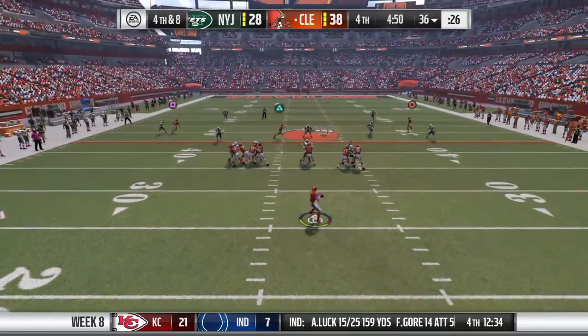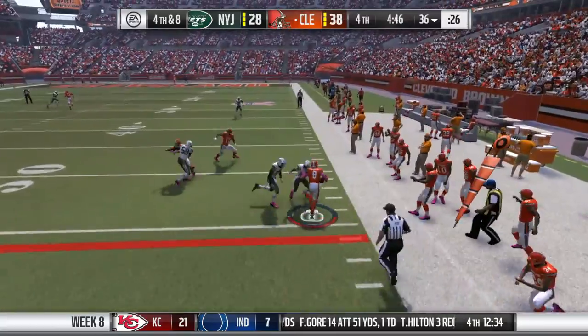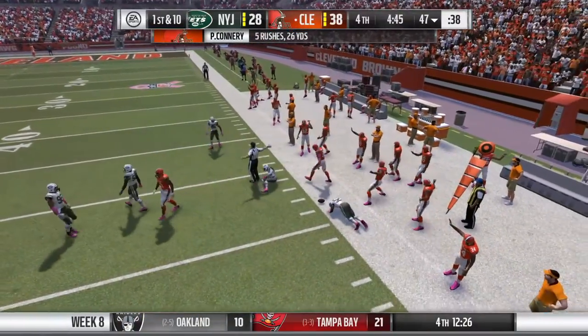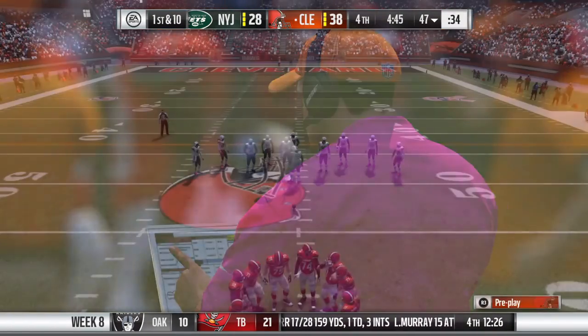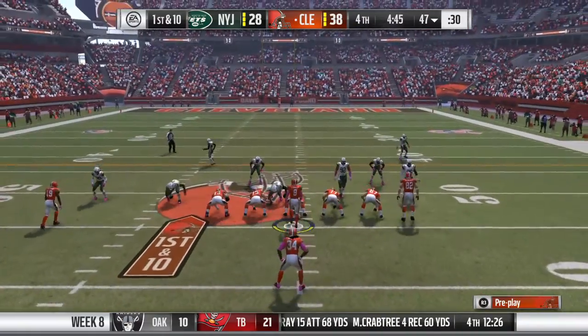Off the play fake, he'll look to throw. He'll buy some time right. He may try and run for this. And he'll be out of bounds up past the 45. He'll wind up getting 11 on that one. And they're able to pick up the conversion here on 4th down. That was an excellent job of recognizing the situation.